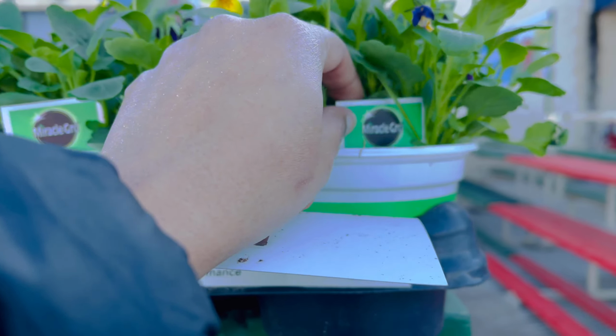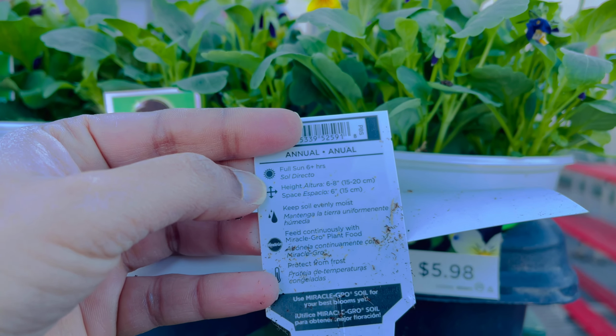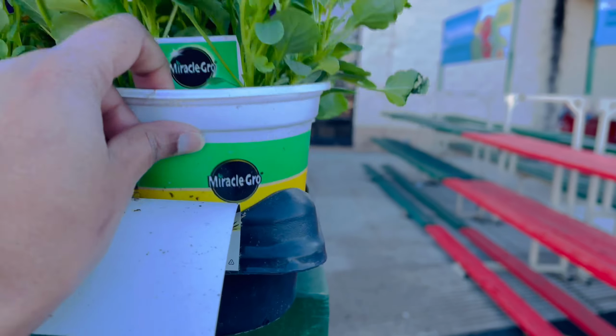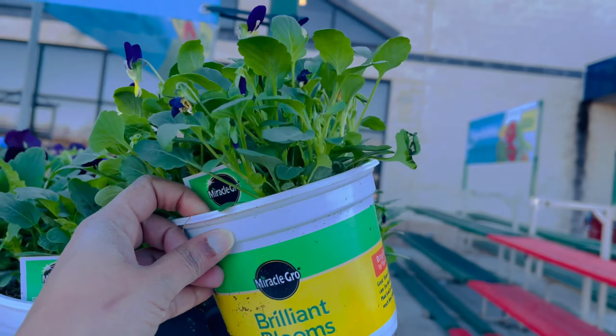They are heavy feeders, so feed them continuously with slow release fertilizer. They grow 6 to 8 inches tall, and space them 6 inches apart when you transplant them in the border or in a mass planting. You may need to protect them from frost, but sometimes they survive. Also, you may get lucky with fall blooms if you protect them from the hot summer and keep them moist during the summer season. They can provide you a beautiful display until first frost if taken care of.